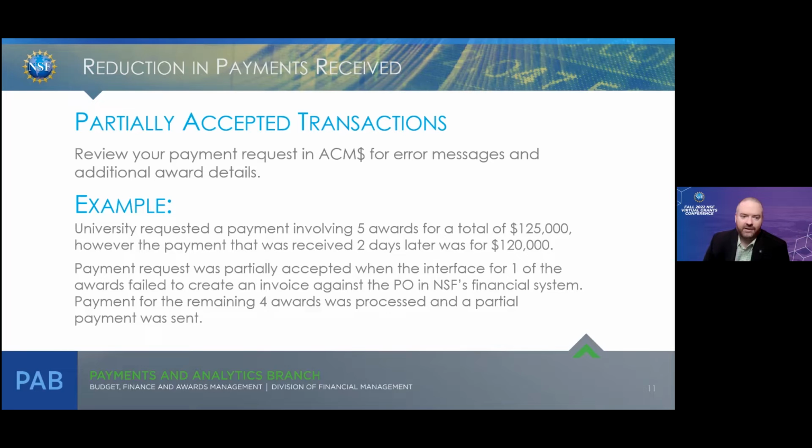So an example of this is if your university requested a payment involving 5 awards totaling $125,000, and 2 days later you only received a payment of $120,000. This could be an example of one of those awards that had requested a payment of $5,000 failed to interface. And so what we would do to prevent the majority of the delays is we would process and approve the ones that did succeed and send you that partial payment. And then that would give us time to work with you to resolve whatever the issue was that caused the individual award to fail to interface.